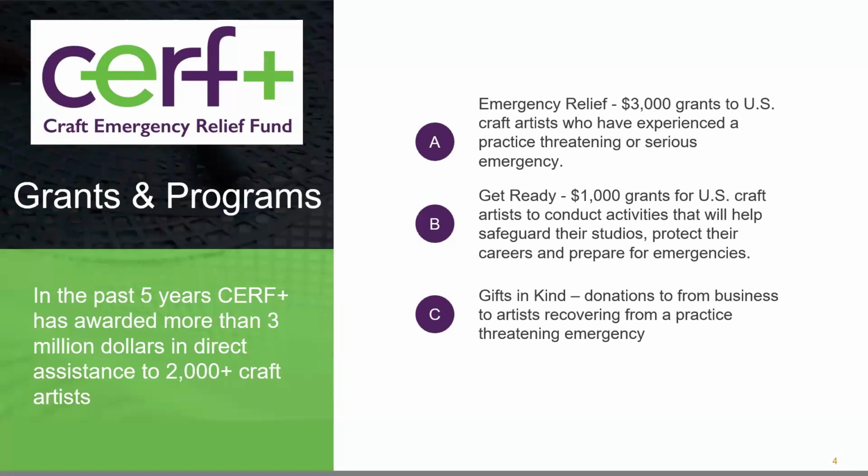So these are $1,000 grants. This program is open typically twice a year, so it is cyclical. If you're interested in it, definitely go to our website and sign up with your email address, and you will receive notifications well in advance of when the next cycle is going to open. Likely that will be this fall. So the Get Ready program is really fun to administer because you get to see what artists are doing within their practice and what they care about.